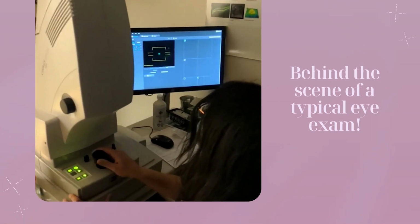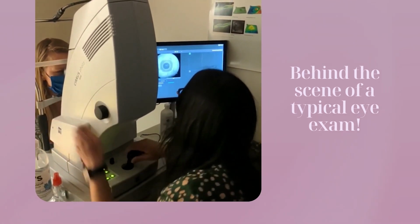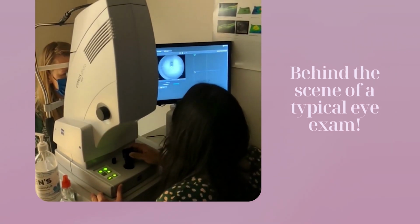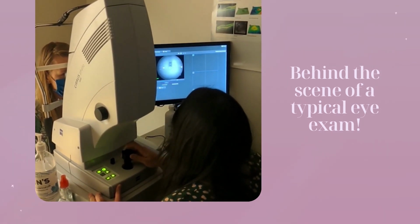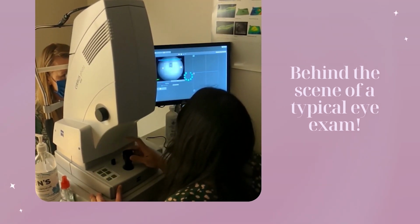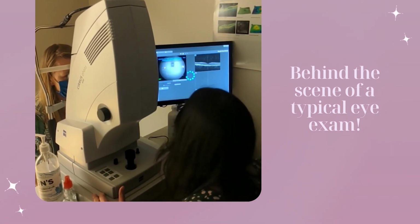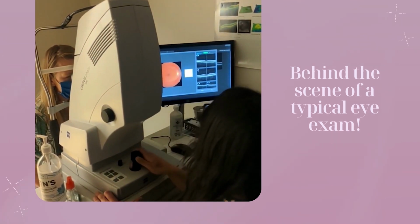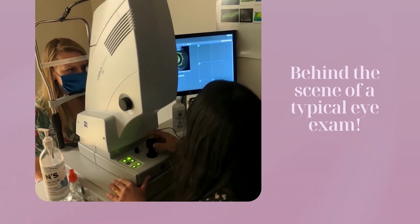All right, so what this machine is going to do is it's actually going to do some scans of the back of your eye and take some photographs of the back of your eye. So we call this an OCT, on this camera. All right, you're going to see a green X there. I'm just going to have you blink a couple times. And you're just going to stare at that green X for me. You're doing awesome. Just keep staring at that green X. So the machine is just scanning your macula at this point, and then it's going to end with a really bright flash. And do the same thing with your left eye.